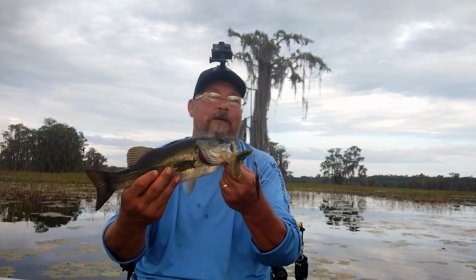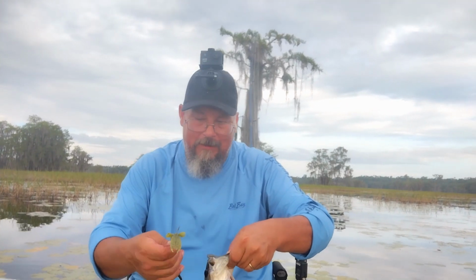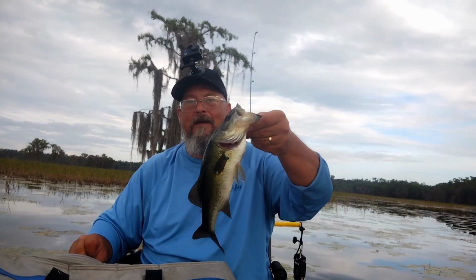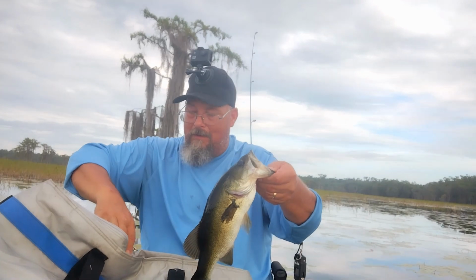Fish number one in the boat on the river bug. Strike King river bug. He barely hooked. He got all wrapped up in weeds. But we got him.